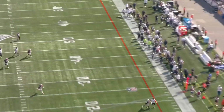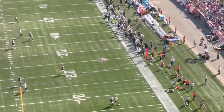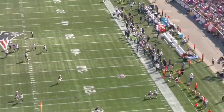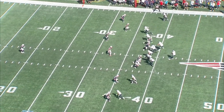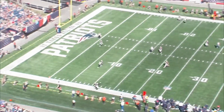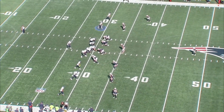Instead of staying vertical and using his body to shield off the defender, he ends up trying to turn and catch the ball over his right shoulder while already out of bounds. This is absolutely a catch that he can and should make, but this technique in the end is simply not going to cut it. The Hawks actually came back to this exact concept later in the game, and this one was more of a simple drop.